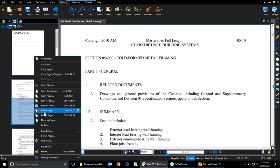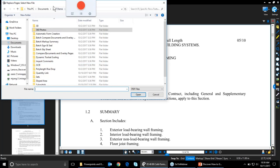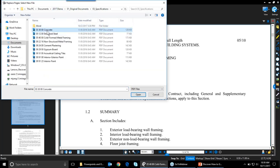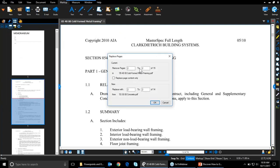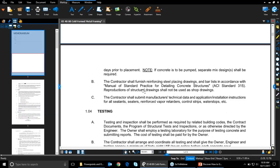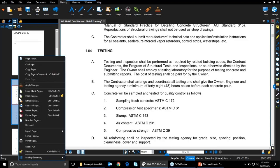We can also right click. We can rotate pages, replace pages. So if you have a page that has markups on it and you just need to replace the page content, replace pages allows you to select your new page. So just going to come in and pick another spec that would be the right size. Okay. Just remove that page, replace the page content only. Click OK. Now you'll notice I've got a different spec here, but I just replaced the page content. Rotating pages, numbering pages, pretty much whatever we want to do.